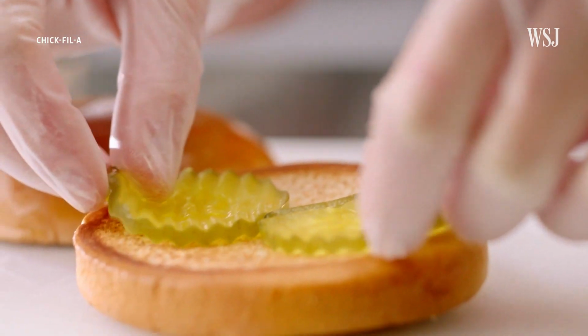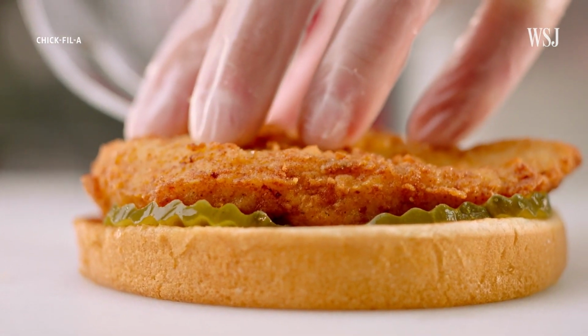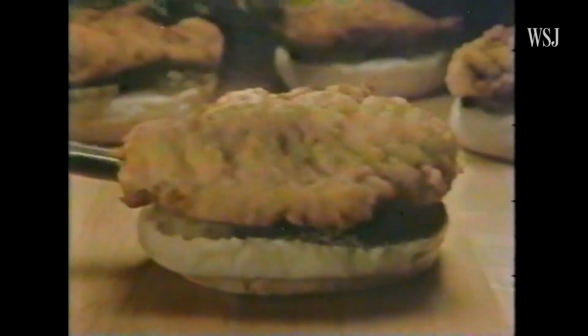The original chicken sandwich is the same today as in 1967. A breaded breast of chicken, 2 pickles, both placed on a buttered toasted bun. Hey, Chick-fil-A today, Chick-fil-A, the boneless breast of chicken we're famous for.